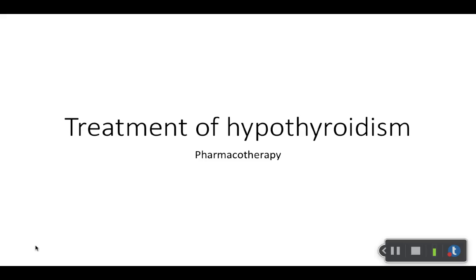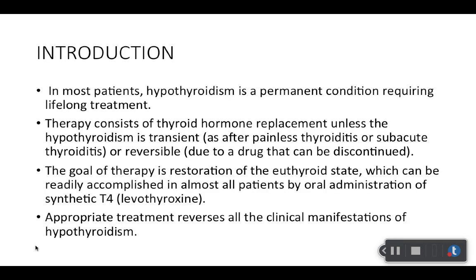Treatment of hypothyroidism, just another few slides, like 15 slides. Some of this will repeat from my other presentation, some will be new stuff, but I'll try to highlight the stuff that I think is important for testing purposes as usual.